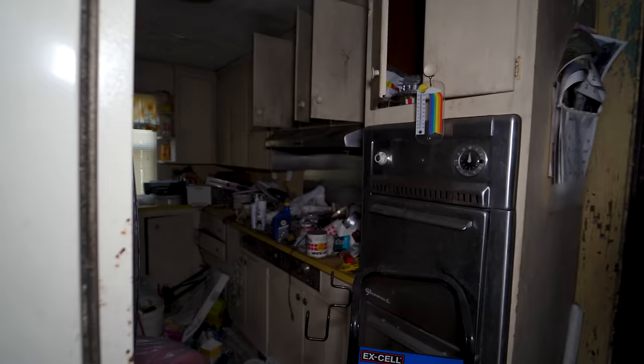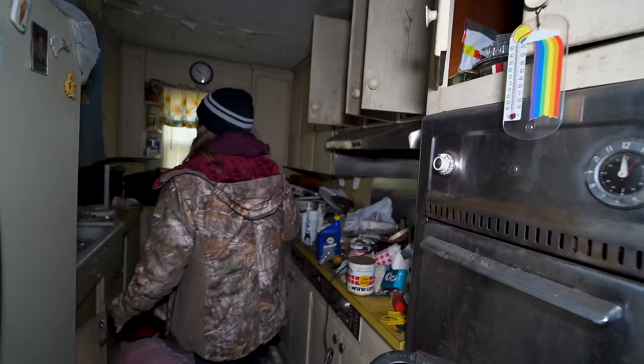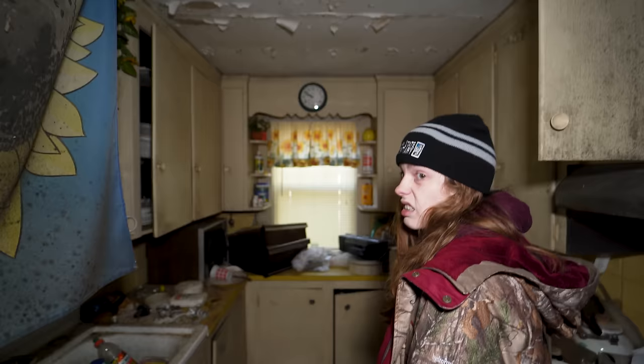Now, here's the kitchen. This kitchen is really tiny. I can barely even squeeze in here with this stuff, let alone when it wasn't. The stuff, it was still pretty tight, I can imagine. Now, you can see that we got some sunflower theme going on here. There's sunflowers everywhere. Lots of sunflower stuff. So they must have liked sunflowers.